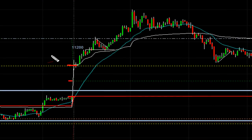That's a reasonable level psychologically. And then the high from Thursday, I think it was, I've marked on here, 11,164. So a couple of good ideas really. Either we're going to have a push up off the open or a push down.